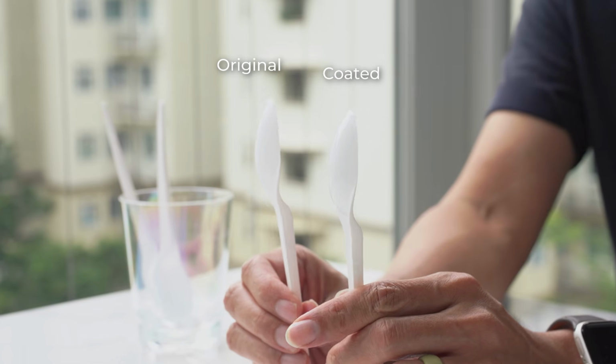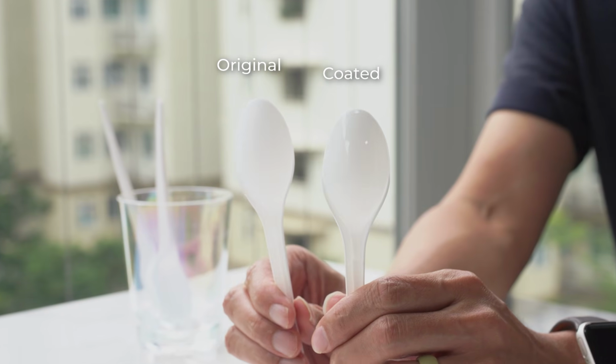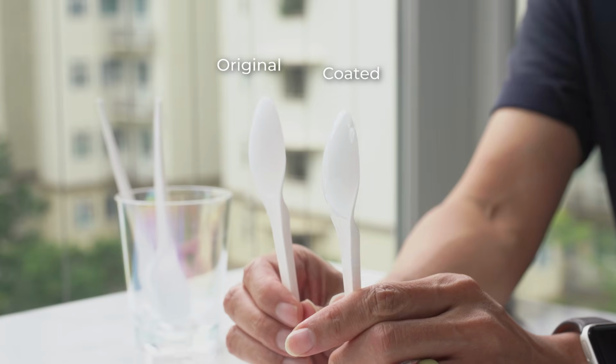Now, the thing is, we didn't actually make the spoon shinier. We basically added something that is very smooth and reflects light really well, and that is why it looks shiny. Now, I don't want to say that one method is better than the other. It's simply two different ways of achieving the same result.